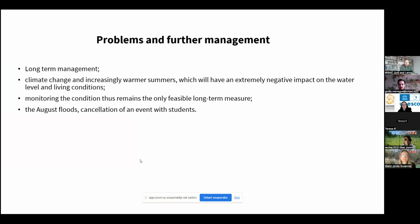The main problem here is that the long-term management plan is really hard to establish because the owner is not interested. The area here is the highest of all the pilot areas that we worked on, and we have typical alpine problems with the climate change because the level is already decreasing, and in the summer the ponds are dry. Here we planned an activity with the students who wanted to visit the Geopark Karavanke in August, but the event was cancelled due to the heavy floods.